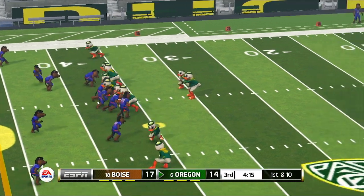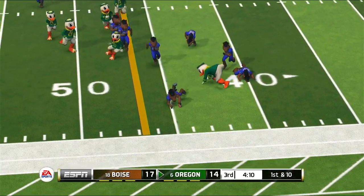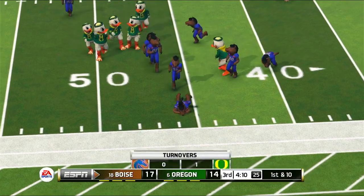But they have to be thinking if they don't get something going on this series, the burden is going to be felt by... And now the ball is loose. And they fall on the loose ball.